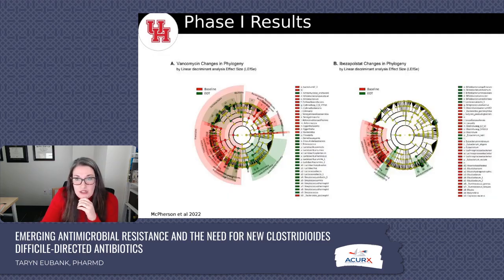Okay, and then so we already talked about this with the microbiome and pharmacomicrobiome, but this is looking at, on the left, vancomycin, and then on the right, ibezapolstat. And this is data from our phase 1 clinical trials for ibezapolstat. And you can see a lot of different changes and colors on the vancomycin where there's a lot less. So again, like we saw earlier, it's microbiome sparing and even has beneficial properties there.